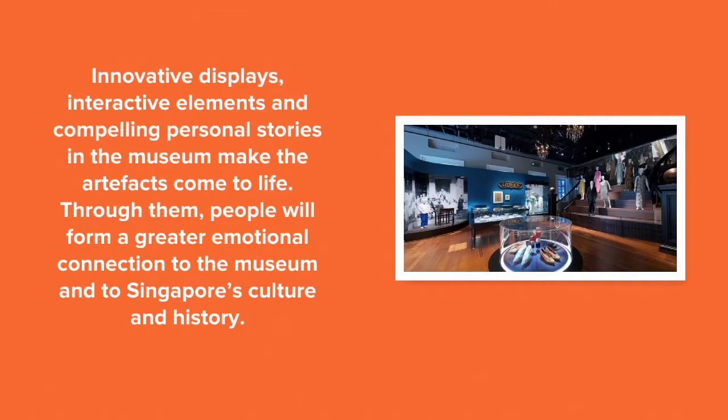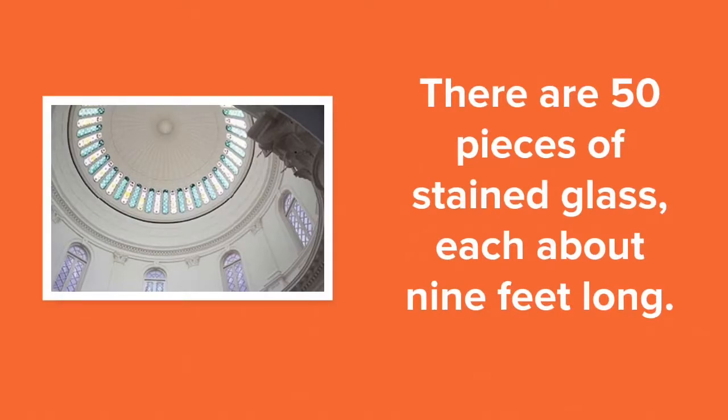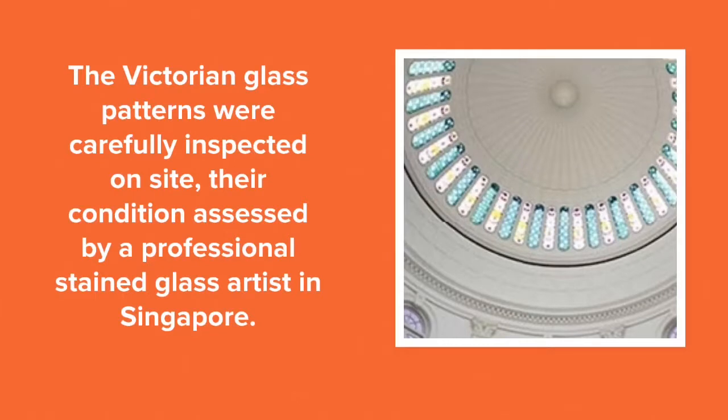Innovative displays, interactive elements, and compelling personal stories in the museum make the artifacts come to life. Through them, people will form a greater emotional connection to the museum and to Singapore's culture and history. There are 50 pieces of stained glass, each about 9 feet long. The Victorian glass patterns were carefully inspected on site, their condition assessed by professional stained glass artists in Singapore.